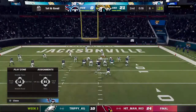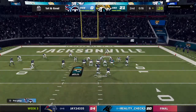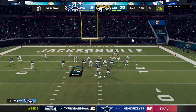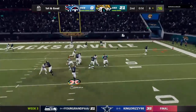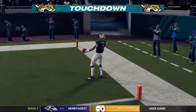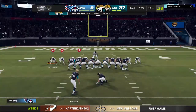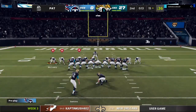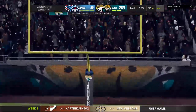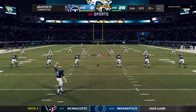A chance to really cap off a big first half here as they come up on 1st and goal. From the shotgun, Lawrence. Touchdown! That's called. Travis Etienne as the first half is winding down. And the Jaguars would extend their lead here just before halftime. Point after, right down the middle. And Brown is on here in this first half.